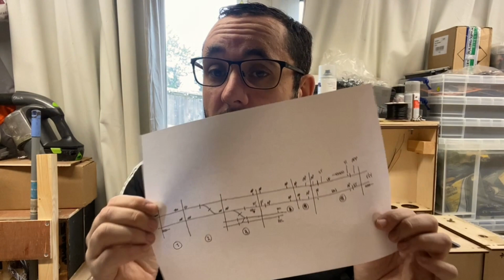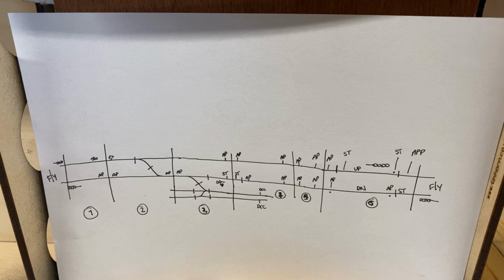So what I've done is I've just drawn a little plan, which is here, not to scale or anything, but it's just a plan. I'll show you on the screen how I've put it up into sections, and then you can see what it's going to look like, and then we'll get back to actually getting some solder and doing the wiring. So this is a rough sketch of all the baseboards and where the points are going to go.